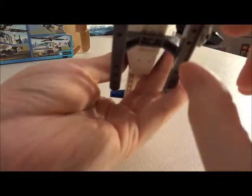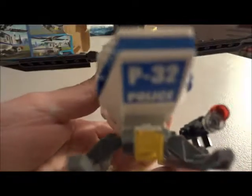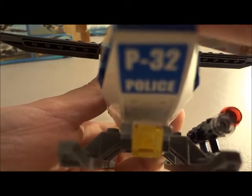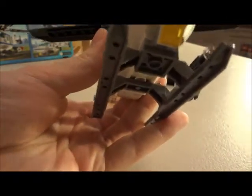Anyway, we've got the spotlight here. Oh, and it's P32. I don't know. There must be. Oh, I'm sorry, I didn't get that right where you can see it. I wasn't paying attention. Focus. Anyway, P32. I imagine the 32 is they've maybe made 32 police vehicles. P is obviously for police.